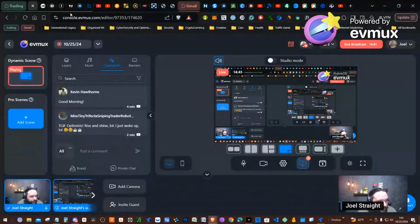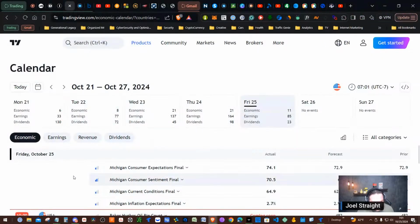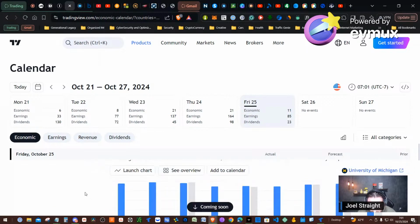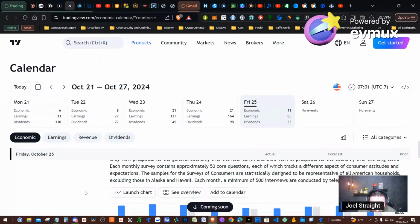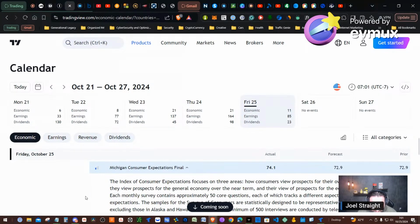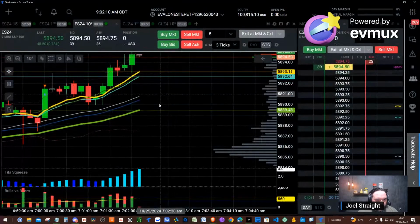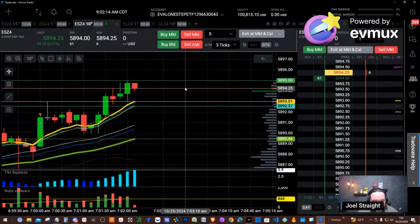I'm gonna take a look at the report that dropped. All right, here we are. So we had the consumer expectations final at 74.1. The forecast was 72.9. I forgot how this is weighted. That's the consumer expectations. The inflation expectations: forecast was 2.9, actual was 2.7. So inflation expectations coming in slightly lower than expected. And there's the rip. So that hit 95.